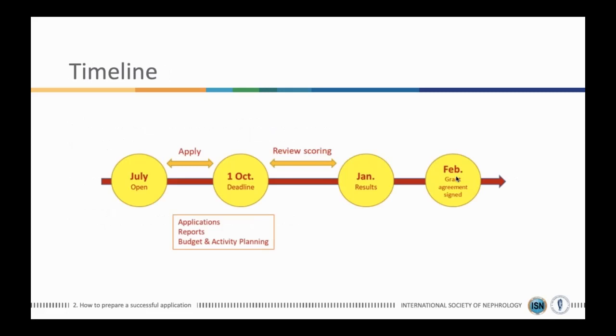So this is the timeline. The application process will open shortly, with a deadline of 1st of October. And then we get to work and do the scoring and review the scoring, and you'll see that by January we inform the successful pairs. Then I will remind you that there is a grant agreement that has to be signed, and we've had trouble getting signed agreements back from people, and unfortunately we are unable to provide any money until we get signed agreements.